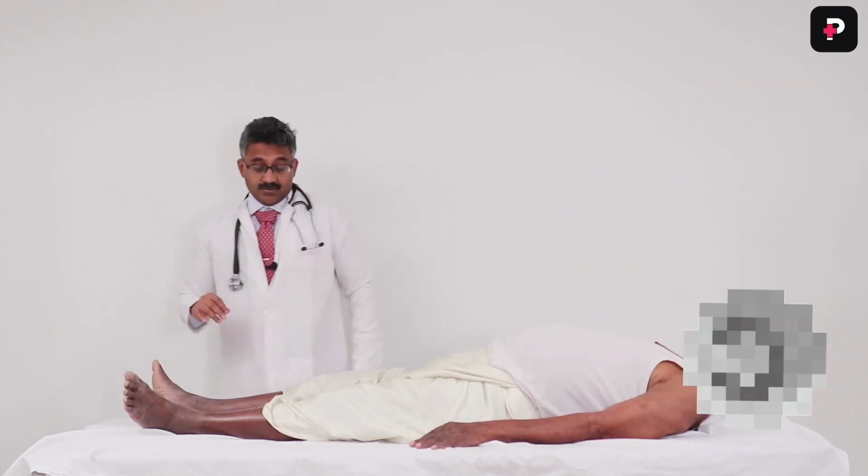So joint position sensation is also normal in him. Position sensation is also normal. So there is a decreased sensation, 25% reduction for the fine touch, vibration and also for the pain sensation. So all the modalities from the face and right side of the body are reduced.